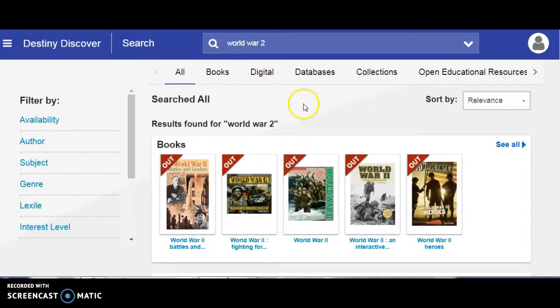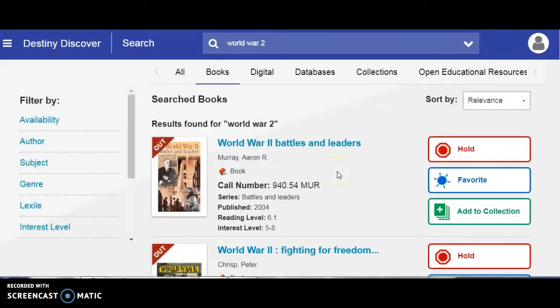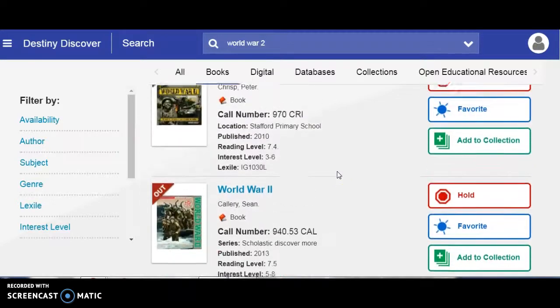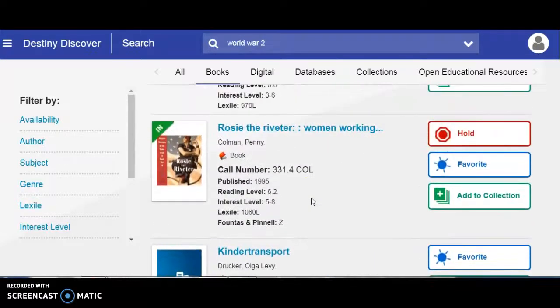And this is going to give me a lot of information. First of all, the book section is going to tell me what books we have in our Stafford library and where to find them. So I know there's a lot that are checked out right now, but if I found one that I was interested in reading, I could either find one and put it on hold or find one that's already in, and the call number will be available for you right here.